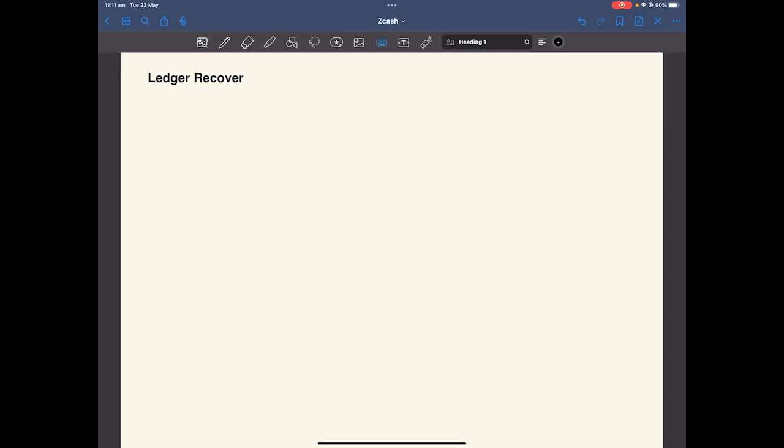The company Ledger sells a device. Well, there are three devices: the Nano S, Nano S Plus, X, and then Ledger Stax incoming. And all these devices have one single purpose, which is to store your secret keys, and they are therefore hardware wallets. The premise that they had was that they use a secure element, which is a chip designed to be inaccessible from the outside, just like the chip that you have in your credit card.